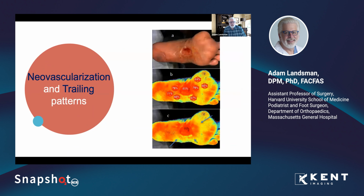Finally, we get to neovascularization and what we call the trailing pattern. So with neovascularization, you start to see increased redness, indicative of increased oxygenation in this center portion of the wound. And now, if you look a little bit further out, you see this is what we call the trailing pattern, sort of a wispiness in the perimeter around the wound. And this is when things are starting to normalize. The wound is well on its way to healing. And these wounds almost always will go ahead and complete the cycle and go on to heal.